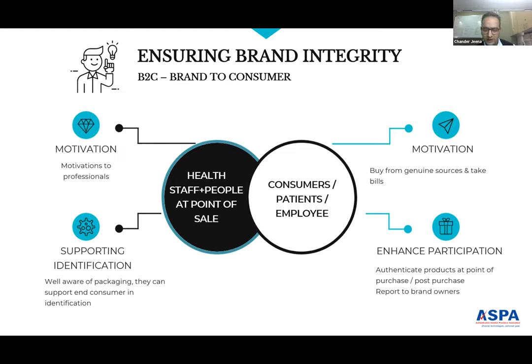For example, we have 9.2 million doctors available across the globe, plus 18 million nurses. So why don't we reach out to them? We should expand our outreach program with those professionals and educate them about the counterfeiting issues and how they can support and help the patient as well as the end customer buying the product in the fight against counterfeiting. As a consumer, I think there's another responsibility for us also: we should buy from the genuine manufacturer, buy from genuine sources. We should always take a bill.